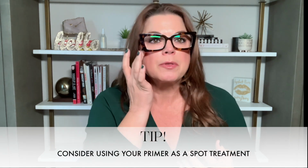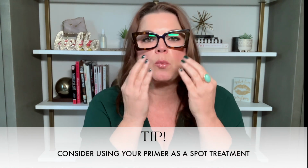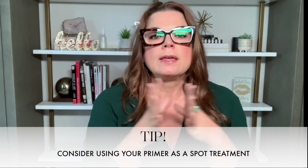So with that said, with a primer, I might consider putting primer around the fine lines of the mouth and around the crow's feet, or maybe right in the center of the face where you might want to reduce the appearance of pores. And that might be all you need. I don't necessarily think most primers need to go all over the face, and here's why.